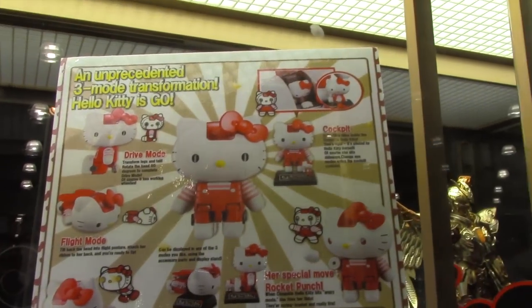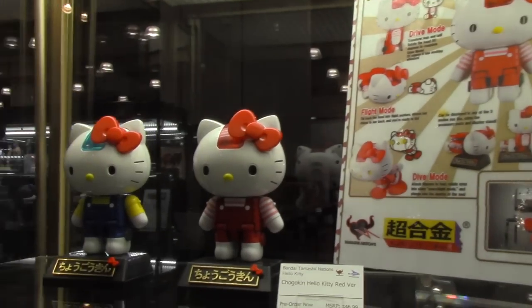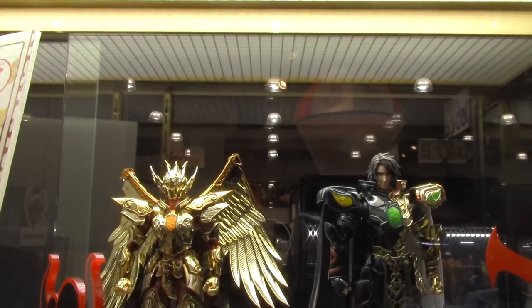So we got a red, this Hello Kitty Chogokin is amazing. I love it. Yes. And now there's a red version. Yeah, coming out with the red. It's a pretty fun little play thing. Really small too. I thought it was gonna be a little bigger.